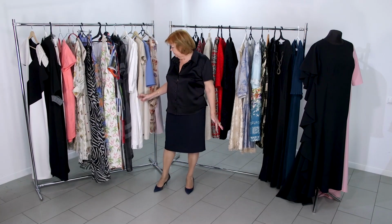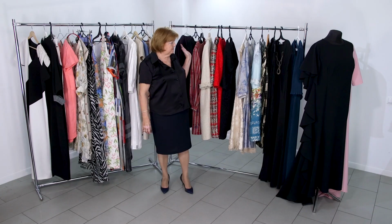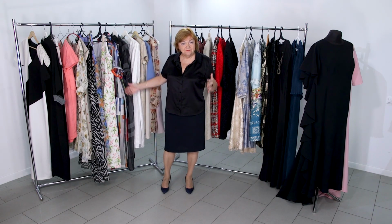Some dresses are suitable just for warm weather, and some just for cold weather. I sorted everything like that. You'd better check your wardrobe before sewing a new dress. Make sure you really need it. Do not waste time and money on something you don't need.